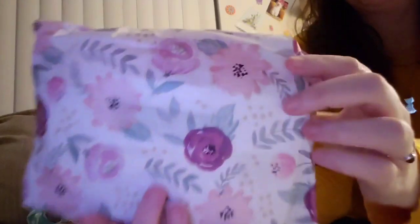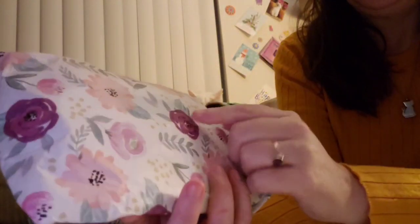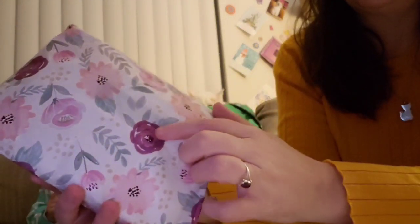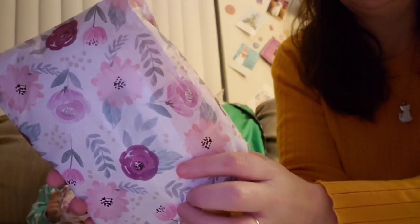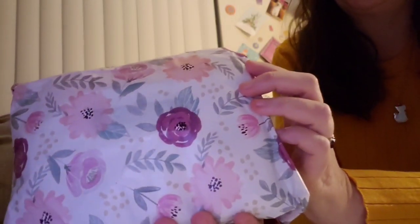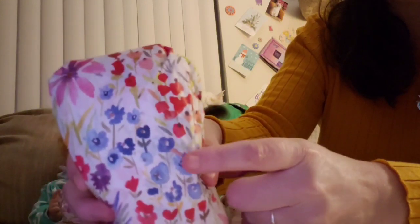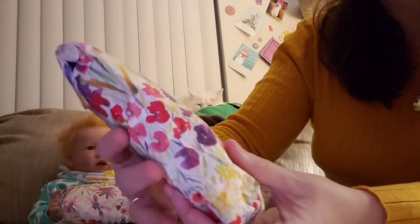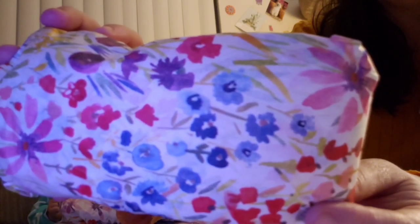Okay, let's take a closer look at the tissue paper. This one has pink and purple flowers, and it's actually beautiful. It's got this fern green, moss green, and with the pinks and purples, it looks really pretty. And then the rest of them are in this wildflower print, and it's got some blue, probably blue cornflower, and some daisies. I'm not really familiar with flower names. It's got pink and purple and blue flowers.